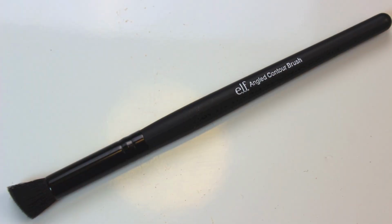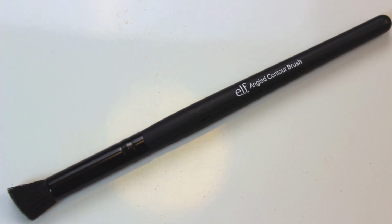And then I also received an angled contour brush. This is one I already have, in fact. I used to use this all the time ages ago, called it a hoof brush because that's just what it looks like to me, and I use this to apply the darker eyeshadows that I am wearing today. Like I said, I already have one, but in my opinion, you can never have enough brushes, especially when they're affordable like this, because it means you don't have to clean them as often, and I'm lazy.